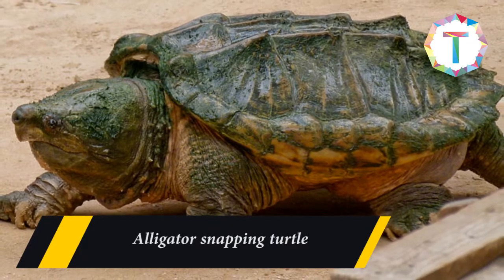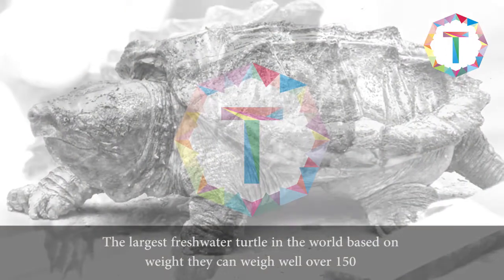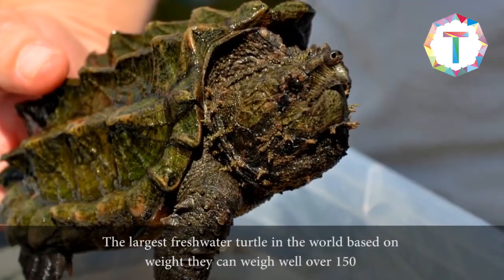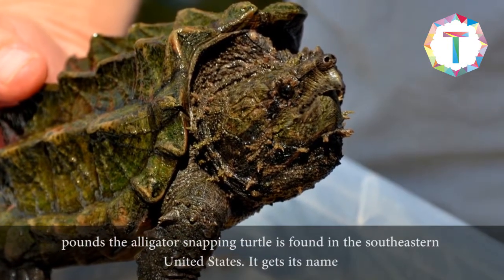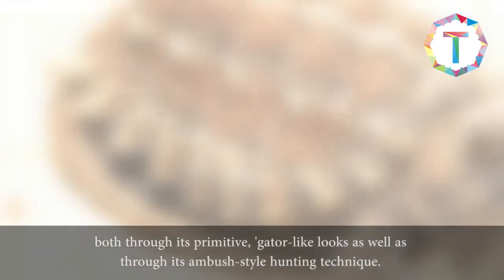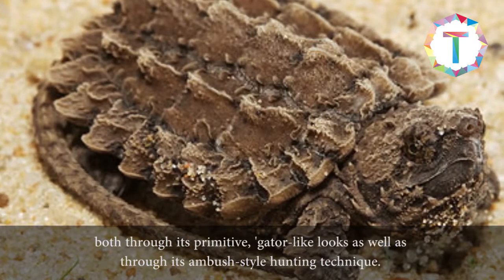Alligator snapping turtle. The largest freshwater turtle in the world based on weight, they can weigh well over 150 pounds. The alligator snapping turtle is found in the southeastern United States. It gets its name both through its primitive, gator-like looks as well as through its ambush-style hunting technique.